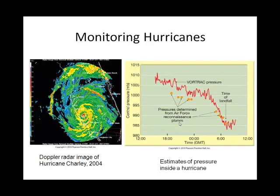But I mentioned the new technique of this VORTRAC, which is predicting what the internal low pressure would be. The red line is the computer model running the data it's getting fed from the radars. And I don't know if you can see these orange dots here, but they are what the real pressures were. So it's checking out pretty good.